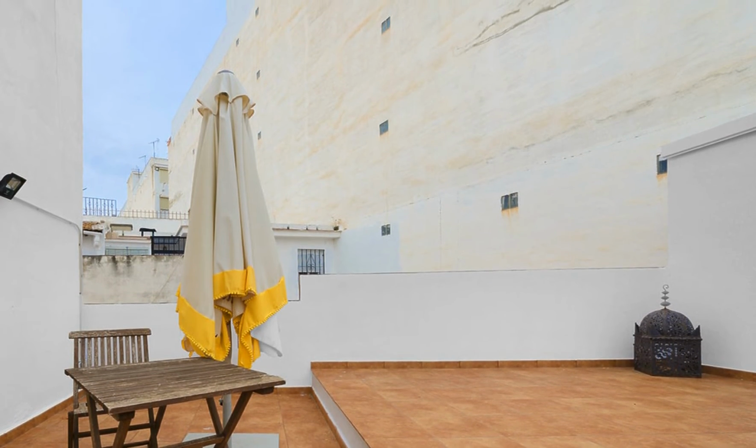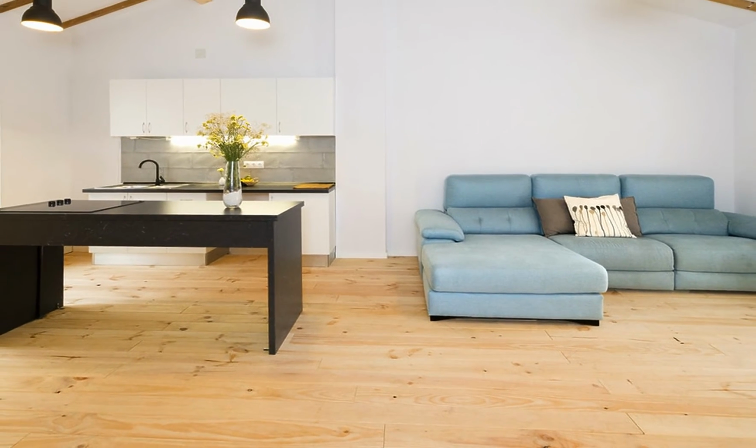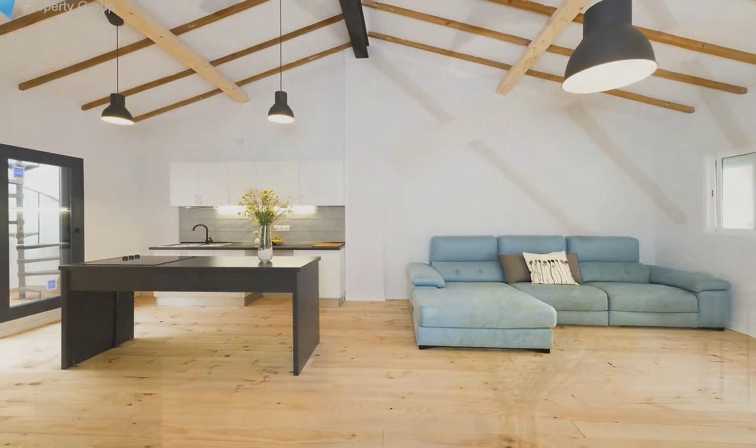A very calm and comfortable area to live, close to the clean beach with restaurants and chiringuitos. 700 meters to the Playas del Palo.